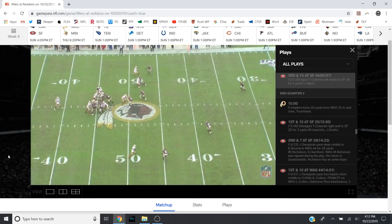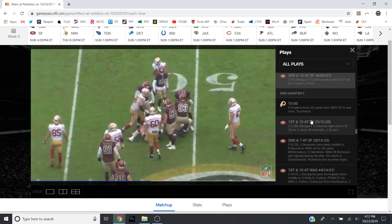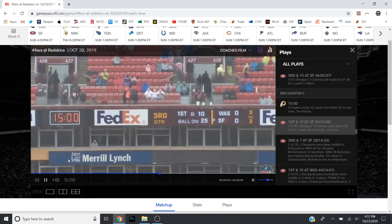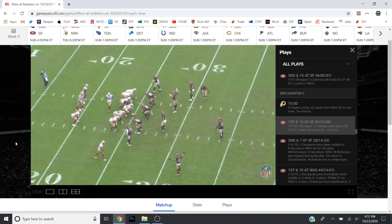3rd and 15 right before the half. We're just going to run it out. We don't want them to get the ball back. That's going to be the end of the half. All right. Very good. Second half's going to go a lot faster. Not that many plays in the second half.